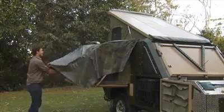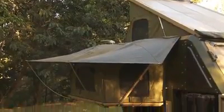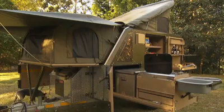This aids cooling, means windows can be left open in the rain, and the fly can be the last to fold away, so even when packing up in the rain, the canvas is kept dry. With the beds out, you are greeted with a huge living area.